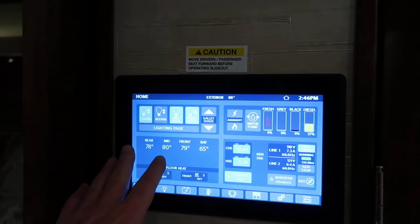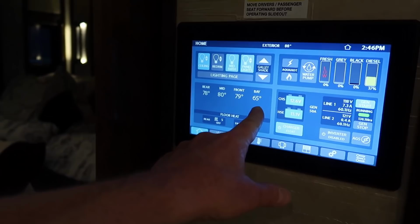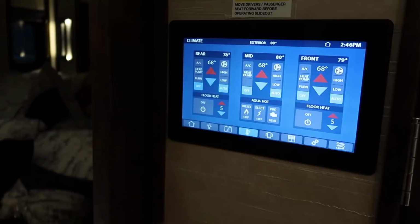Look at all the controls for everything. It's all touch panel. You've got four different temperature controls here, four different areas that you can change to whatever temp you want. I like that. That's really cool. That is pretty cool. I don't think the leveling jacks are down.